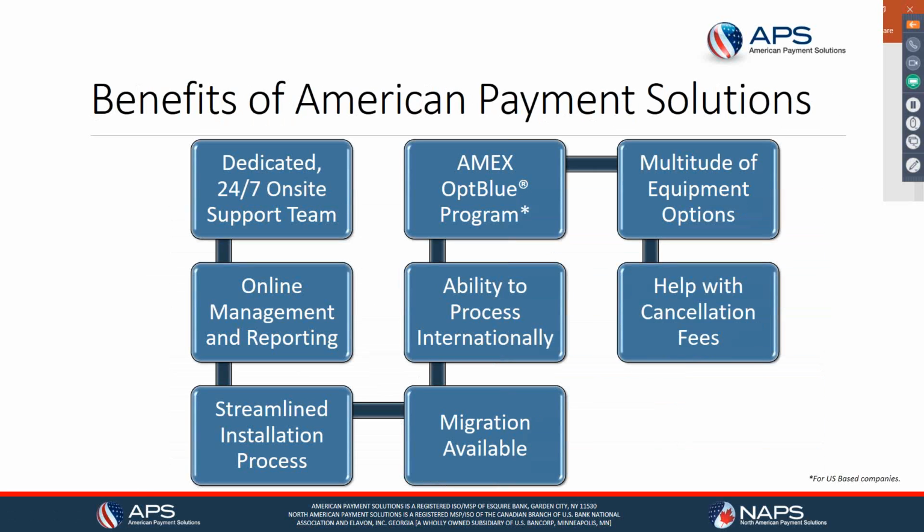We have a very streamlined installation process. We do hundreds of Sage installations per week. So our process is tested and approved from A to Z. It literally takes us 10 minutes to install our software, 20 minutes to set it up. Training can take as long as you'd like, although I have to tell you there is not a large learning curve if you're already processing with Sage. So keep us in mind when it comes to installation. We try to make it as seamless and painless as possible.